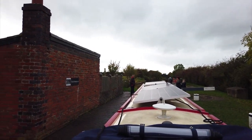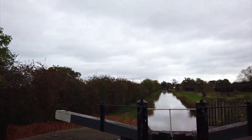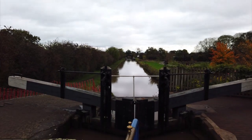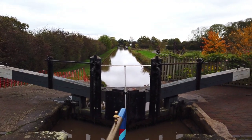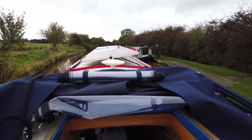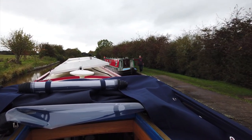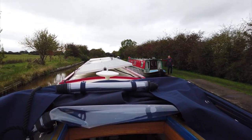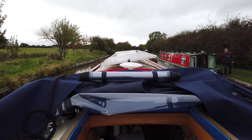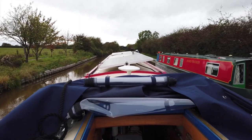Well, nice view here at Church Minchell Lock. Have a good look around. Back down to the bridge, and obviously just 50 metres to the right of that, Aqueduct Marina. Out we go. Just a nice little bit. On our way. Let's go. See you now. Take care. Have a good day.